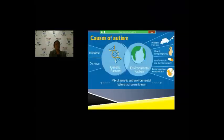So what are the causes of autism? It's thought to be due to both genetic and environmental factors, as can be seen in this slide. The genetic factors can be either inherited or de novo, and the environmental factors are various, and still there has not been any definitive proof for any of the environmental factors. So today I'm going to talk about the genetics and then touch a little bit on the environmental factors and how they change the genetics of autism. And if I have time, then I have some slides on the counseling and management of autistic spectrum.